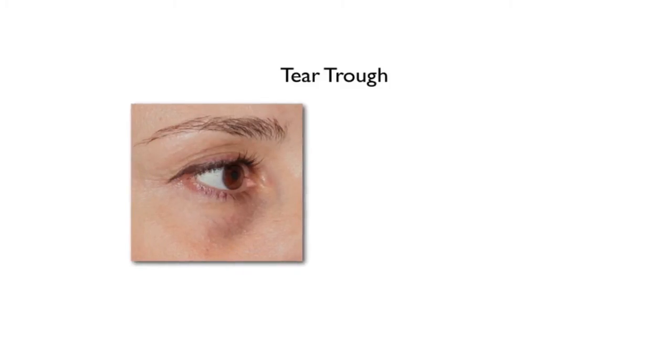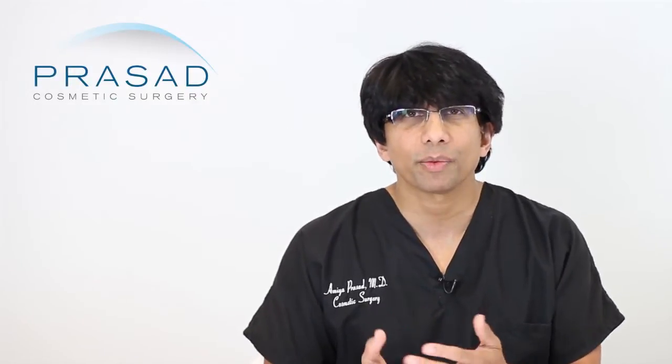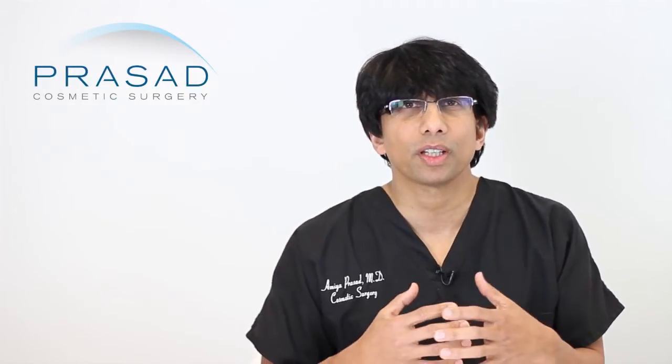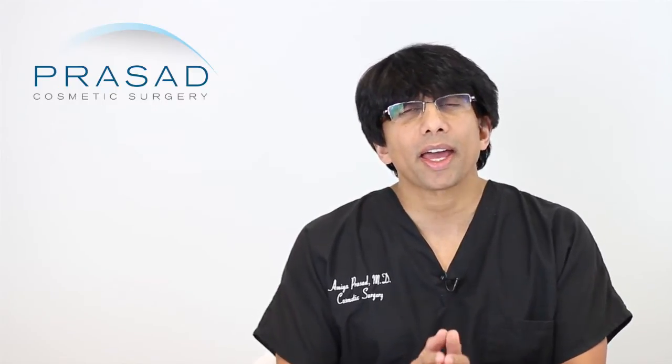The trick is to be able to place the material into the areas that need it and avoid lumpiness, irregularity, and swelling. A lot of times people get a little overambitious and they fill more and make the eyes look more puffy. So there's an art to that. And with that placement, you can really get significant improvement.